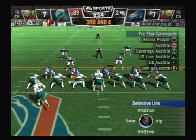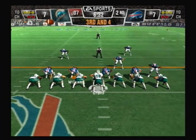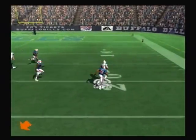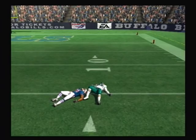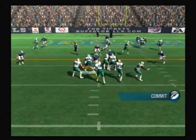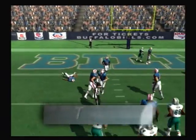Backfield. Drops back. It's completed. McKelvin tackles him at the 17. Good reception. And end zone. Touchdown, Dolphins.